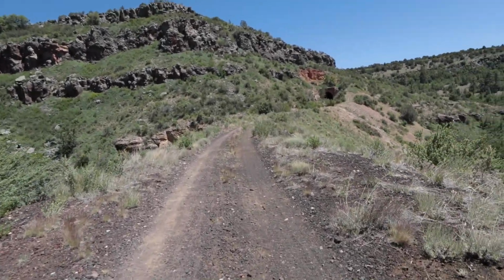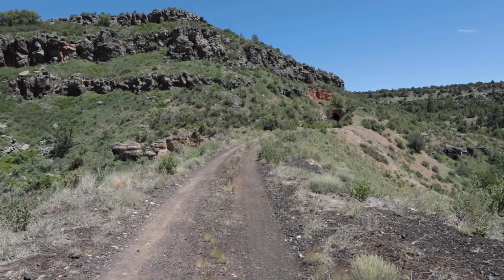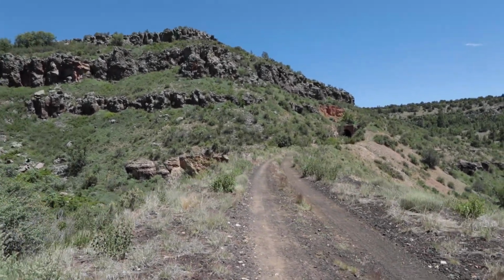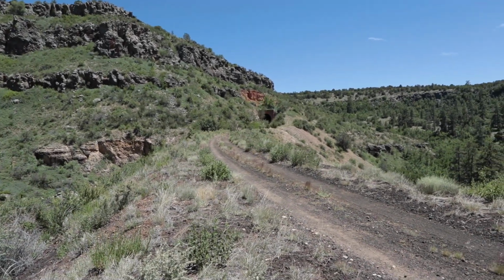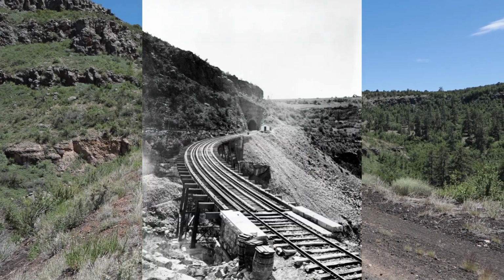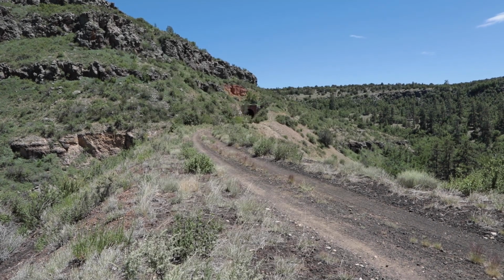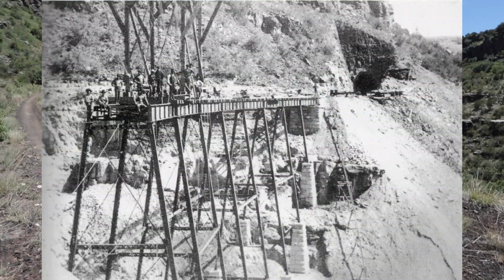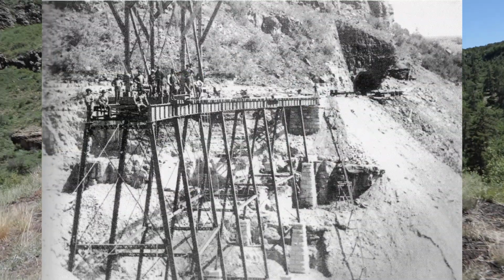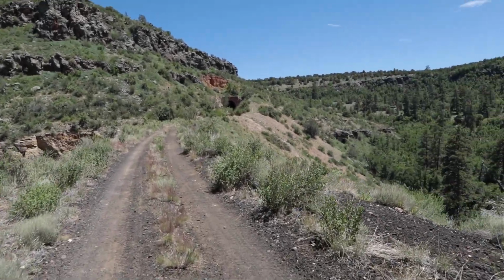All right guys, I'm going to stop right here. I'm going to throw up another photo, somewhere right in this general vicinity. Before the tunnel, or not the tunnel, the bridge here was finished. It's pretty neat. Or I guess it is finished in the picture, but I don't think the line was totally done yet.